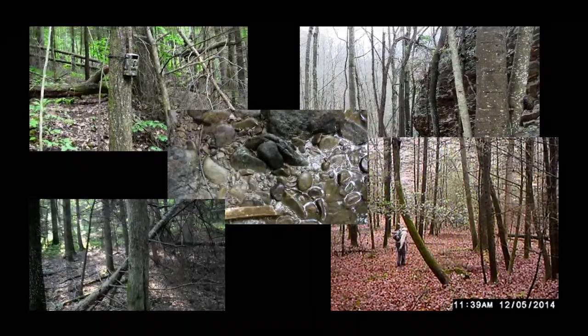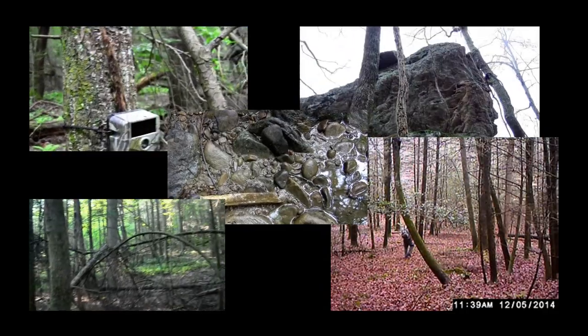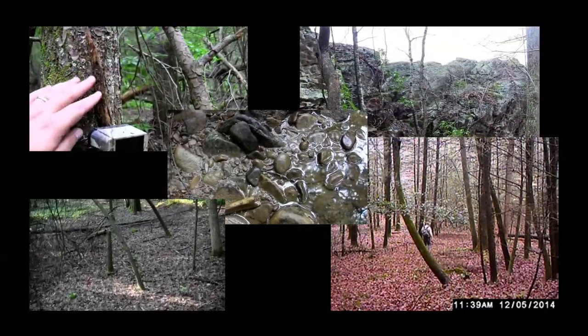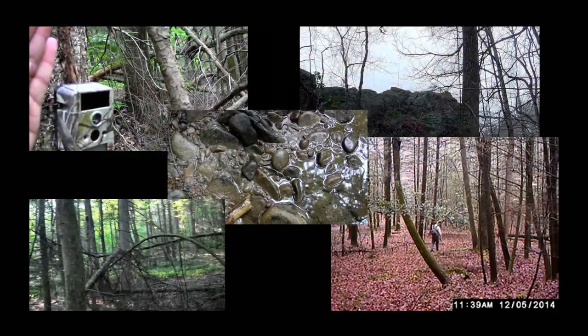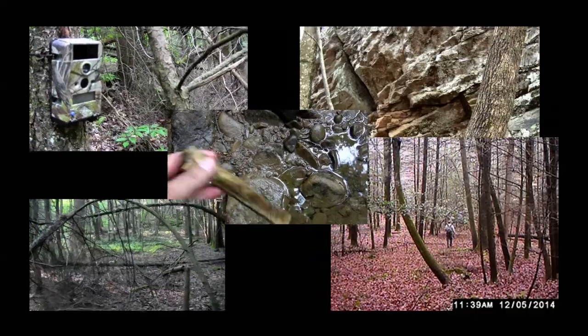Over the following months, Thomas continued to research the area. He used a variety of game cameras and other techniques in attempts to document Bigfoot. He spent countless hours and walked endless miles searching for evidence of the creature. Trace evidence such as tracks and tree breaks were documented routinely.